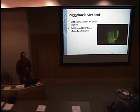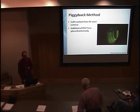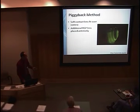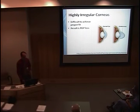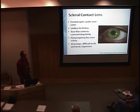The first RGP fit method is called the piggyback method. This involves the placement of a soft contact lens on the cornea with an additional RGP lens placed anteriorly, as shown in the image. Another method is a hybrid lens, which consists of a central rigid gas permeable lens with a peripheral soft contact skirt. This provides greater comfort, but continues to have the problem of limited oxygen permeability. For highly irregular corneas, it's difficult to achieve a proper fit, and that results in a frequent RGP loss.